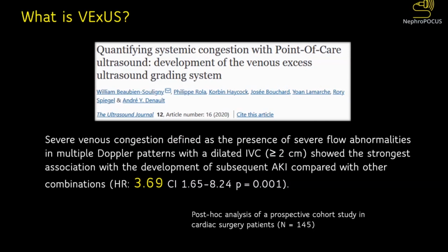So in the same cohort, they did a post hoc analysis and found that when the IVC diameter is more than or equal to 2 centimeters, if you see severe Doppler flow abnormalities in at least 2 of the veins out of those hepatic, portal, and intrarenal, the risk of subsequent development of AKI was significantly higher, with a hazard ratio of 3.69. So that's what they found.